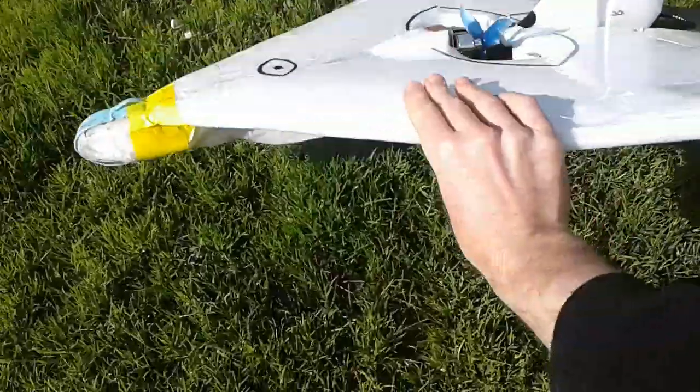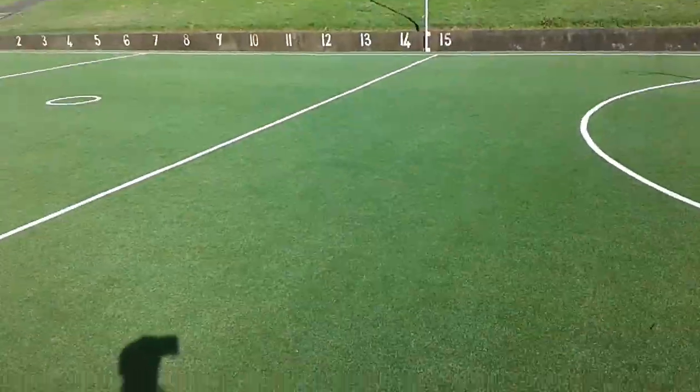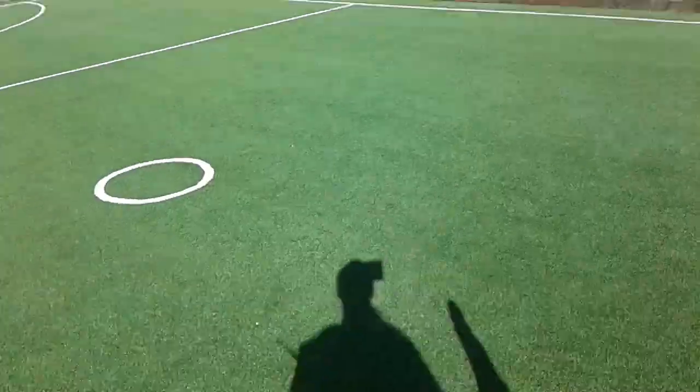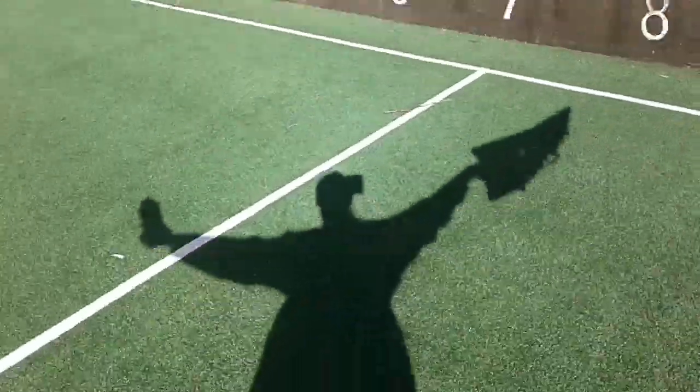Whoa! Let's wipe off a bit of mud there. Wow, you can see from my shadow here just how much this dorky ass camera sticks out to the side. Woo! Shadow pic. Woo woo!